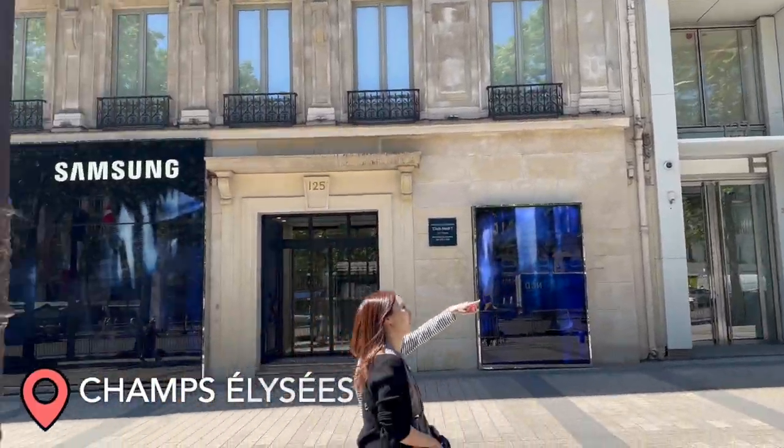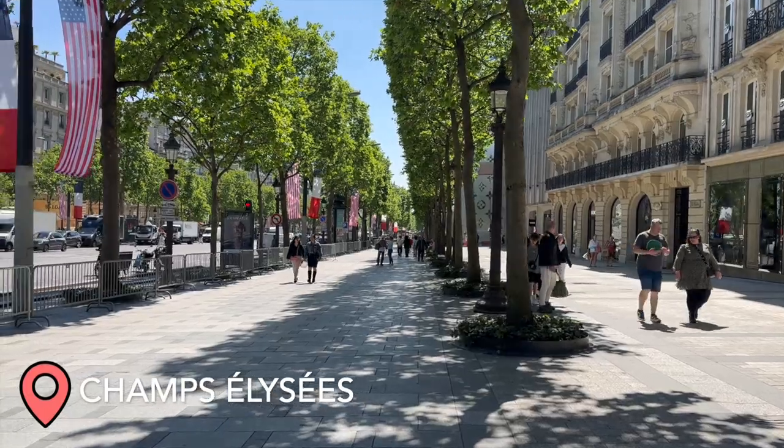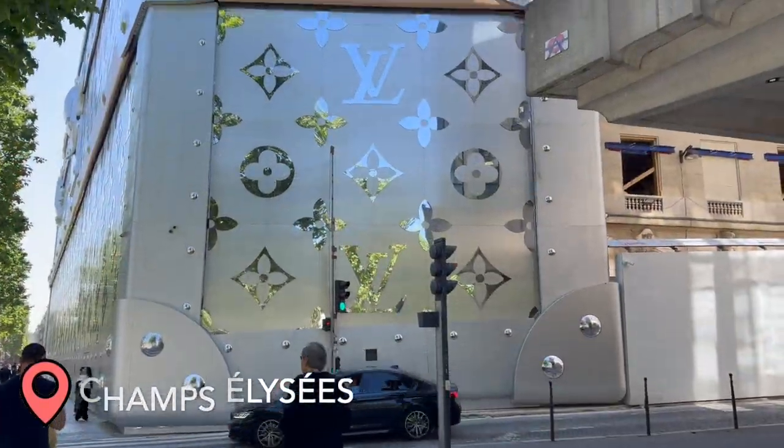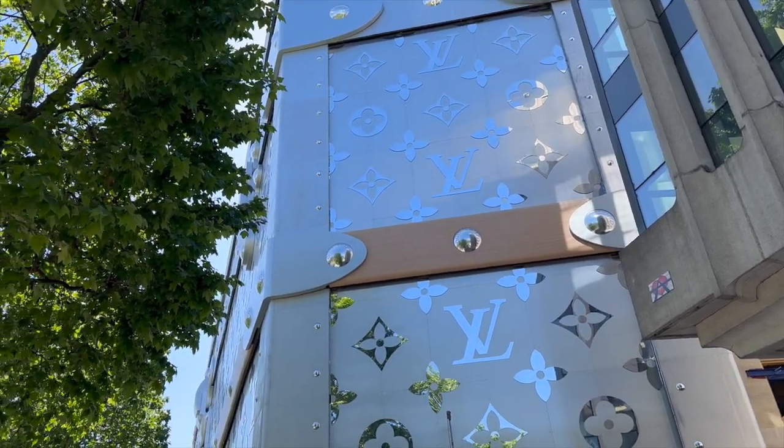The closest thing to Arch of Triumph is Champs-Élysées, the very famous street with a lot of shops, restaurants, and big brand names.